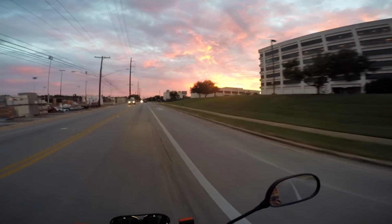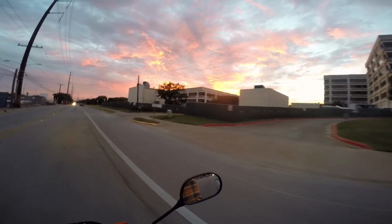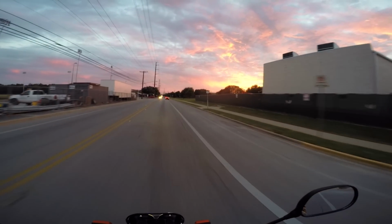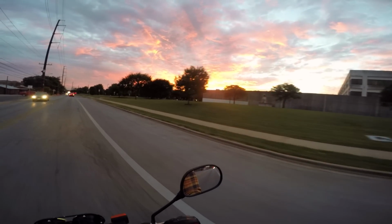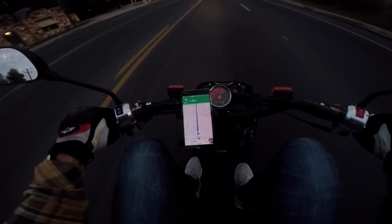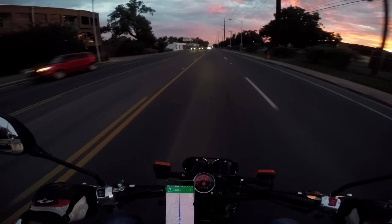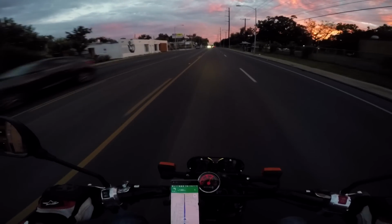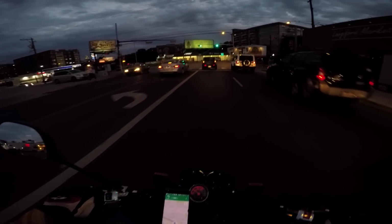Man, look at this sky. Oh, that looks awesome. Let me get these buildings out of the way. That looks legit. So when I left, it said I would get there at 8:25. Now it says 7:35 is my potential arrival time, and I'll probably knock off 10 minutes from that. Had to pull over and swap batteries. The other one died.